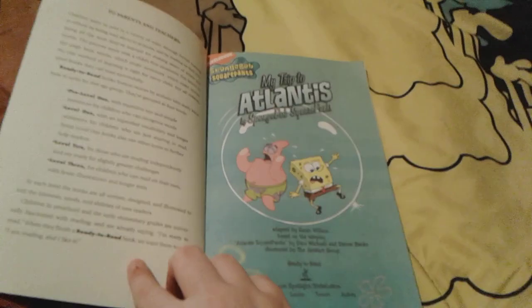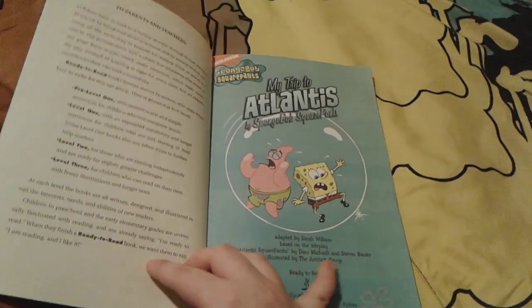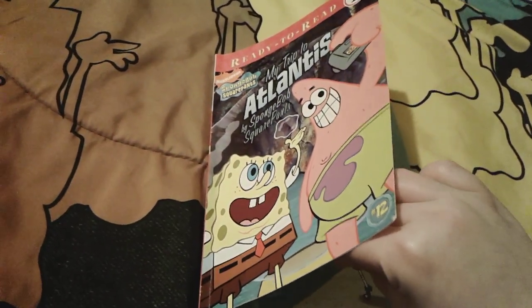big huge bubble. And again, adapted by Sarah Wilson, illustrated by the Artifact Group, and obviously this is based off of the Atlantis SquarePantis special, I should say. And this book was made in the year 2007, as you can see right there.